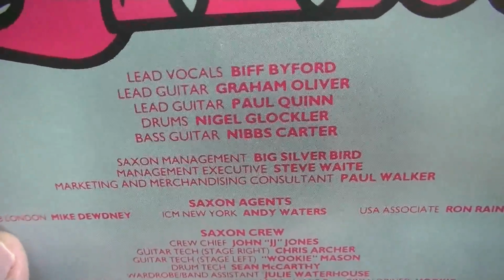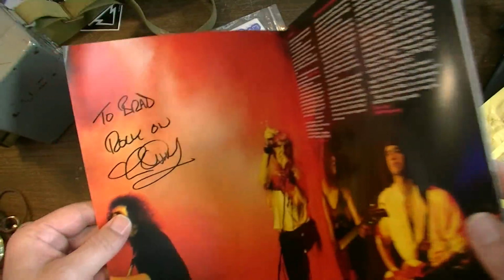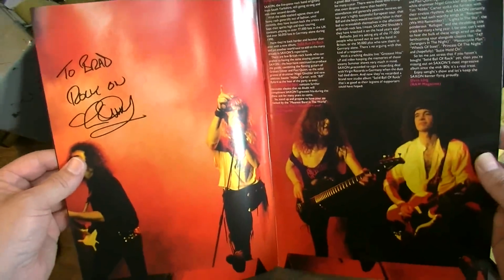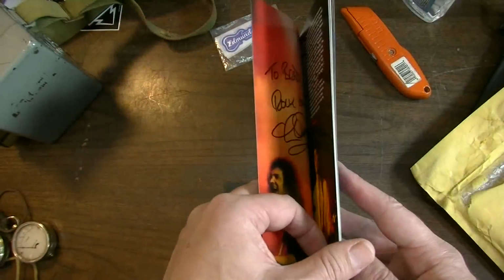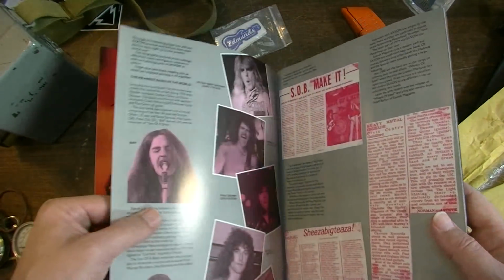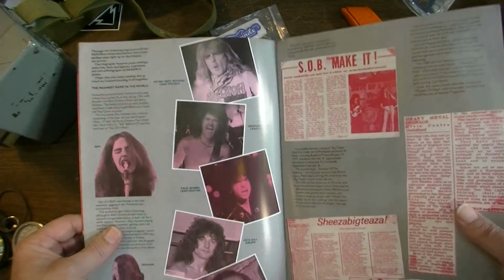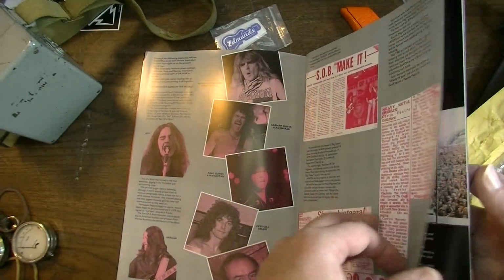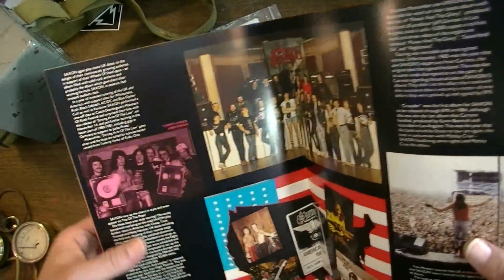But there he is. Graham Oliver, lead guitarist of Saxon. He watches the channel. He's a fan of the channel, man. We've had some cool discussions online. Graham is a real stand-up dude, real approachable guy. We're going to have Graham on, man, one of these days to talk about some of the amazing exploits and just stories that the dude can tell. He was telling me all kinds of stuff, dude. He knows everybody as well.